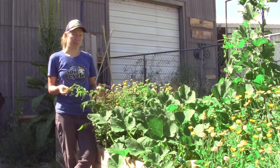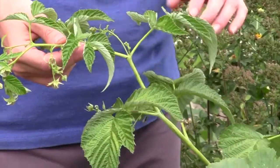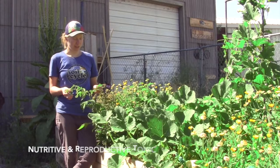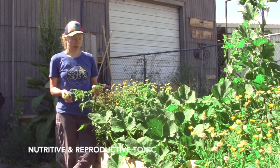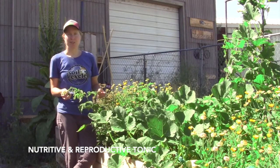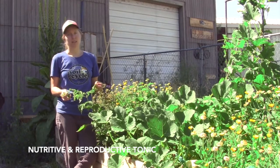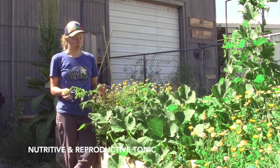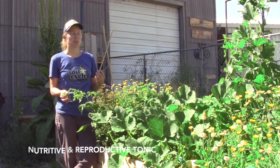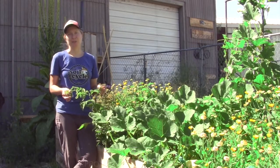Many of you know the raspberry plant already for its delicious red fruit, but the leaves are also medicinal. This plant, Rubus idaeus, in the Rosaceae family, is commonly used as a tea herb. It's very high in nutrients, very high in minerals such as manganese. So it's often good in tea blends with nettles or oat straw. As well, think of it as a women's health herb. It's commonly used to tone or to strengthen or nourish the reproductive system for women.